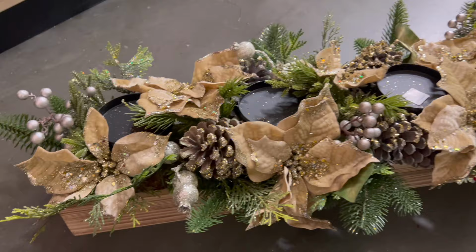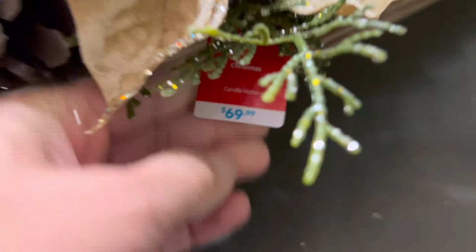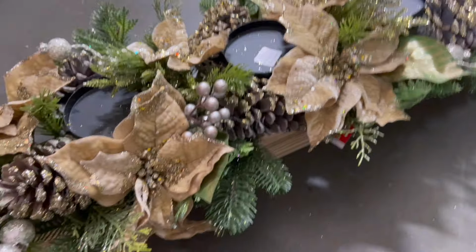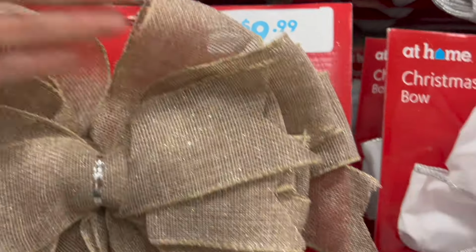And then I spotted this already done for you centerpiece, this beautiful gold poinsettia with space for 5 pillar candles. If you don't need to fuss with anything and you're entertaining, you can grab a piece like that and it would look gorgeous.